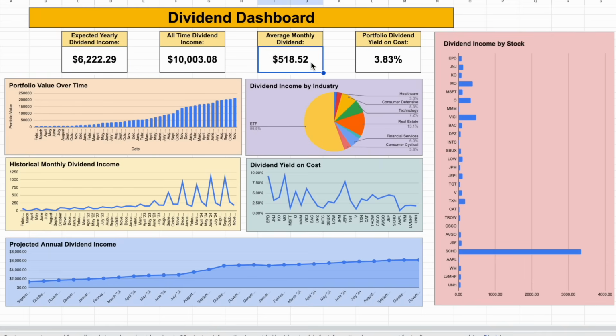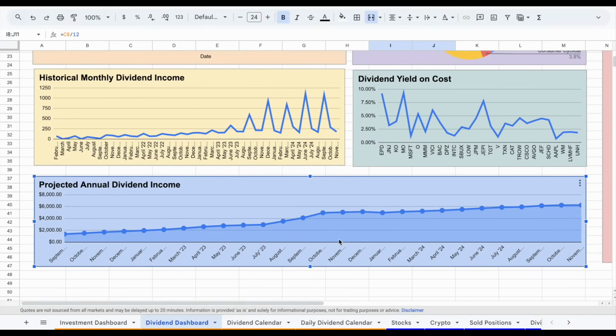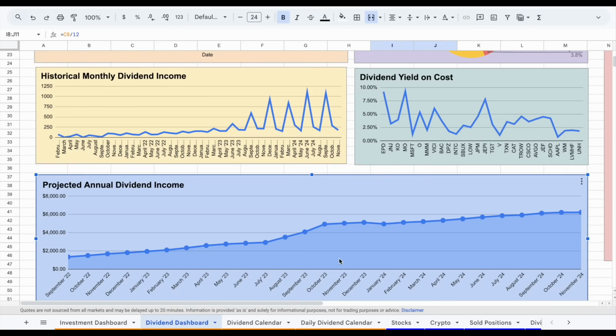And the beautiful thing about my dividend income is it's going to continue to grow at a high rate regardless of my monthly contributions. Again, because I'm reinvesting dividends, and more importantly, because the stocks in my portfolio increase dividend payments at a high rate. So for example, let's go ahead and zoom in. I want to show you my projected annual dividend income over the past few months.